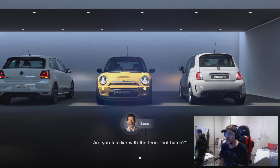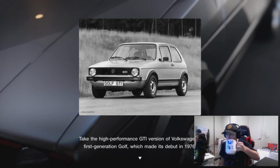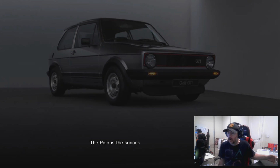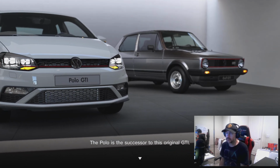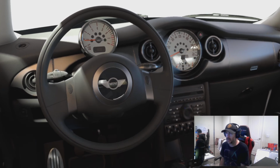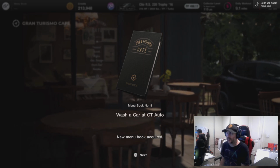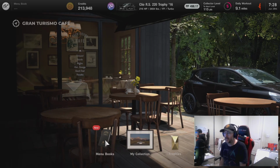Are you familiar with the term hot hatch? Yes, I am. The Volkswagen Golf. The Polo is the successor to this original GTI. Brands such as England's Cooper and Italy's Abarth have been producing high-performance models since the 50s. I like these little dynamic explanations of why you're doing the different types of cars. It's good. So that completes that.